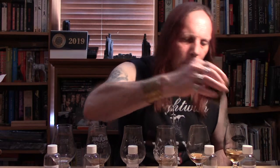I think that's probably going to need a little drop of water. So let's see what that does to it. Again, doesn't make a great deal of difference to the nose. It's still quite grapey, winey, late harvested honey, still really intense, dark-ish kind of fruit, I suppose, and again, still plenty of peat. So, see what the palate's like now.